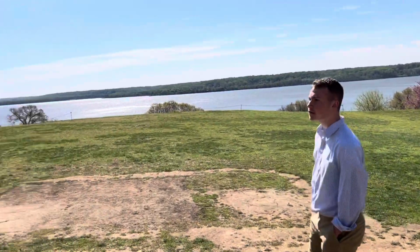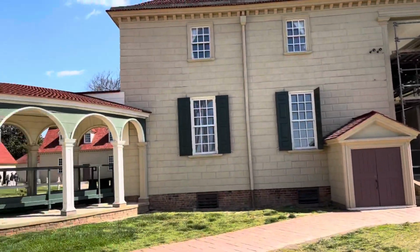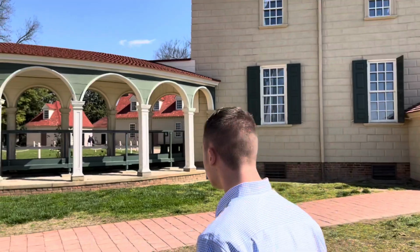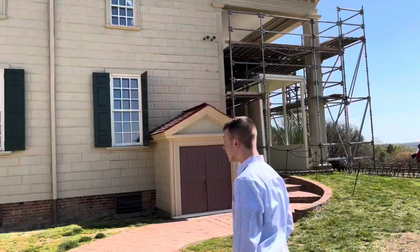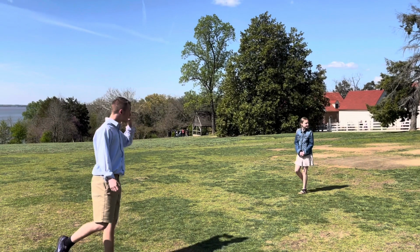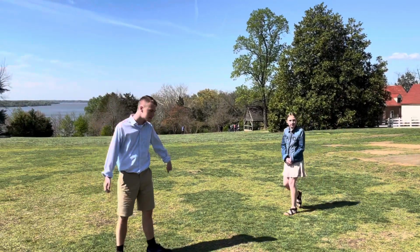Dang, this is awesome, man. This is the original house. It was never burnt down or anything. In there, they have the bed up top where him and Martha slept, and he died in that bed in December of 1799. Now, Lydia's here today.